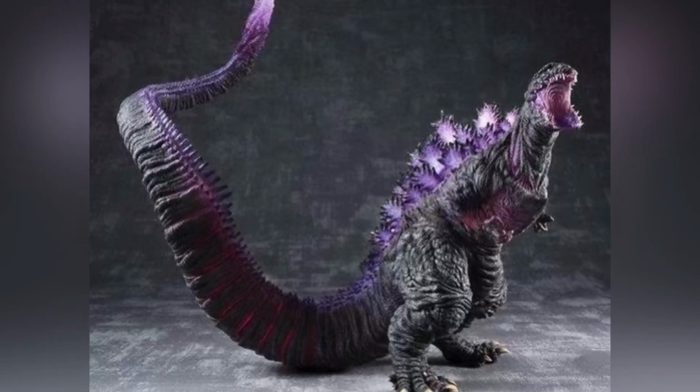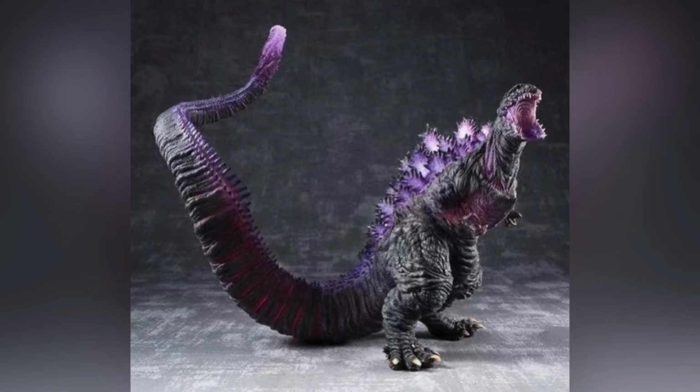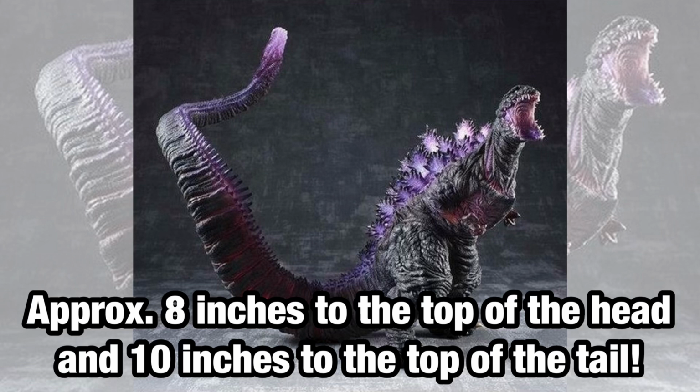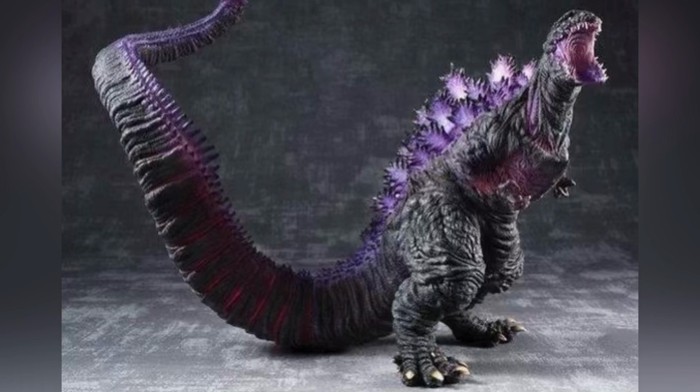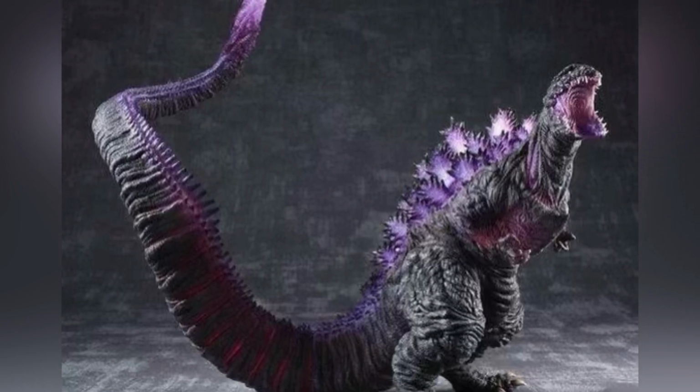Right out the gate, let's start with what I think is the money shot of this figure. So apologies in advance for the low quality. I don't know why this is so low quality. I just pulled pictures from the internet. The other ones I have of the red and black version are much more clear, but you get the gist with this figure. I do think that this image here perfectly captures the full silhouette of it, right?